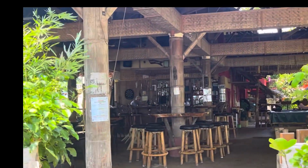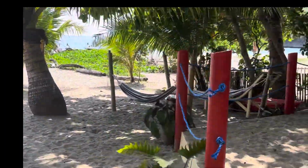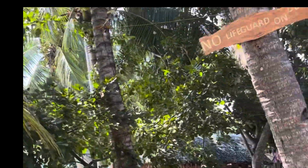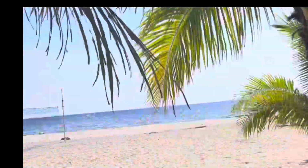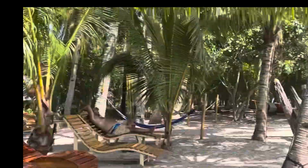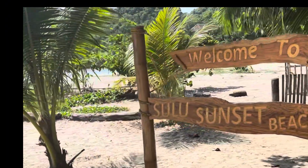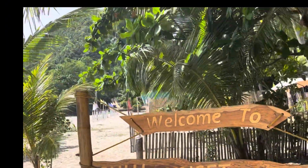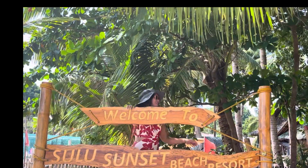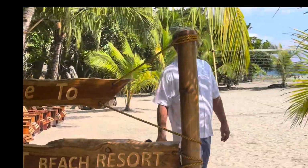So what beach is this? Here. I know. It says beware of falling coconuts. I don't know what the beach is. Wait, it's so nice. Okay, Sulu Sunset Beach Resort. Welcome to Sulu Sunset Beach Resort. Sulu Sunset. Yeah, that's why I have Photoshop.